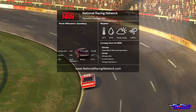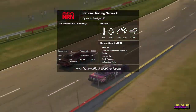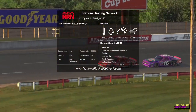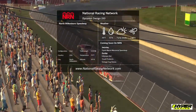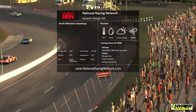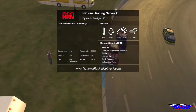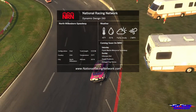Follow him around for a lap as we handle the introductions and all. My name is Chris Graham with the National Racing Network. It is a pleasure to have you joining us this evening. 1987 Chevrolet Monte Carlos, 1987 Ford Thunderbirds at a very 1987 looking North Wilkesboro Speedway. We cannot wait to see this race get out under green.